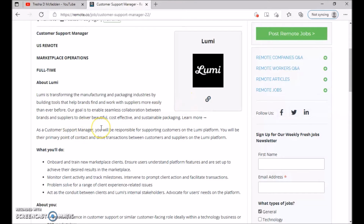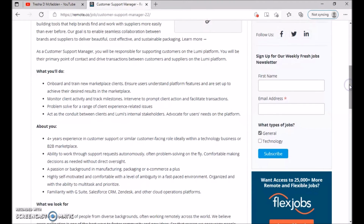So as a customer support manager, you will be responsible for supporting customers on the Lumi platform. You will be their primary point of contact and drive transactions between customers and suppliers on the Lumi platform. So what you'll do is onboard and train new marketplace clients, ensure users understand the platform features and are set up to achieve their desired results in the marketplace, monitor client activities and track milestones, intervene to prompt client action and facilitate transactions, problem solve for a range of client experience related issues, act as the conduit between clients and Lumi internal stakeholders, and advocate for users' needs on the platform.